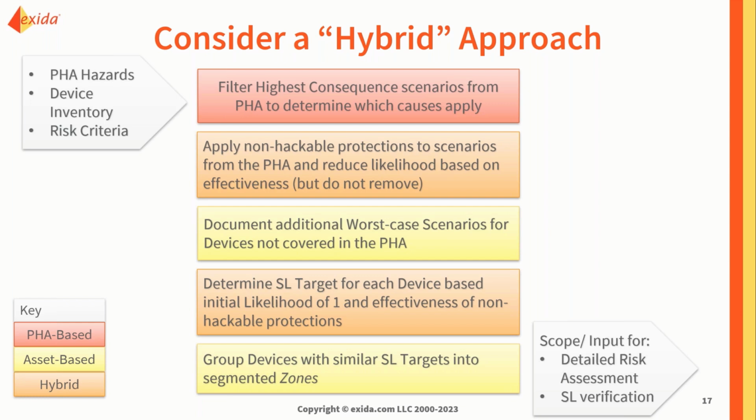Instead, if we do some filtering and, let's say, just look at the highest consequence severity, see if there are any hackable causes, and then if there aren't, or if there are but they have protections, we can bring those over and then go down to the next consequence severity and again see if there are any hackable causes. That's going to help us focus on just those worst-case scenarios that are really going to drive the risk.